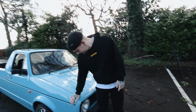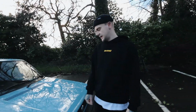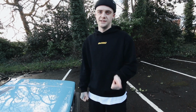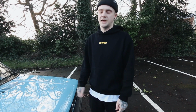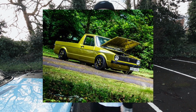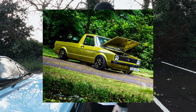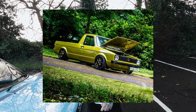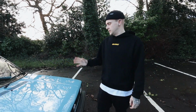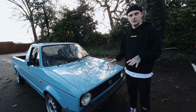How long have you owned the Caddy now? Because you had one before this, right? So I had one about 6-7 years ago, which was the 1.6 diesel, non-turbo, and that was a Porsche gold, sort of greeny gold colour, which had a smoothed engine bay. It's like a sort of show truck. That was the aim for it. It had Porsche wheels, etc. on it. So this one was meant to be a bit more of a classic example.